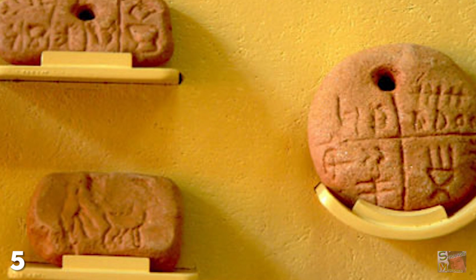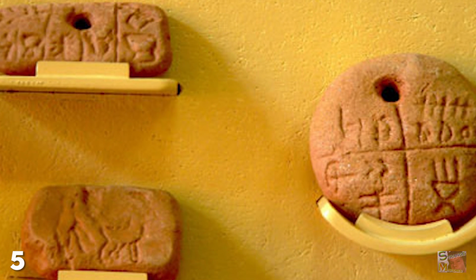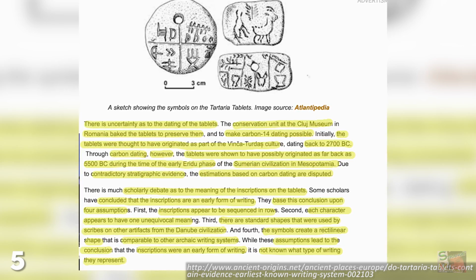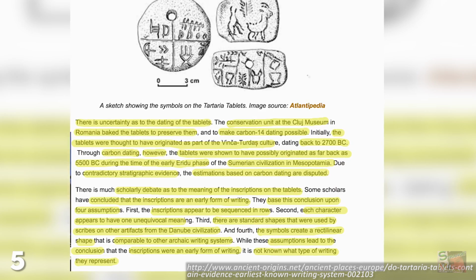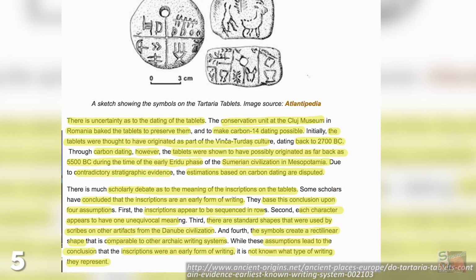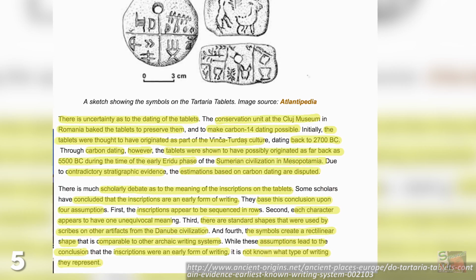So of course we simply had to test these clay tablets to find out if they were the winner chicken dinner. But unfortunately, there was a problem. When the tablets were unearthed, they were found in a raw clay form. So workers at the Romanian Museum in Cluj-Napoca decided to bake them. This meant that we could never use the carbon-14 dating method to date them directly.